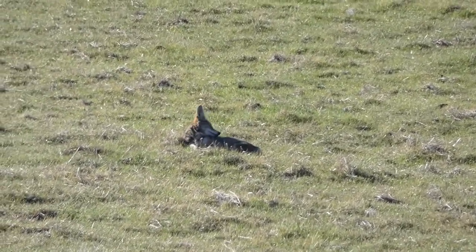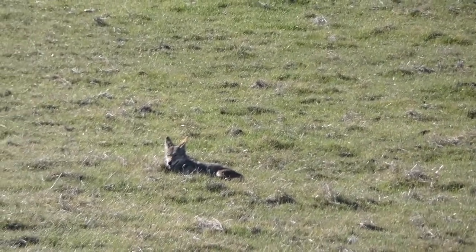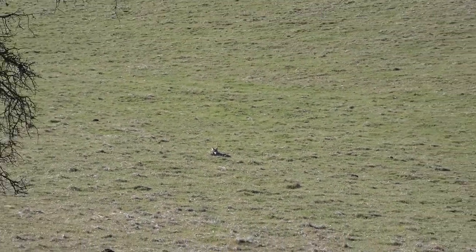On our way back, he or she is still there, basking in the sunshine. Very cool. Very cool coyote. Wily.